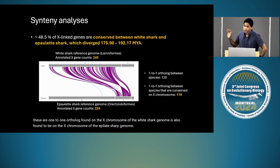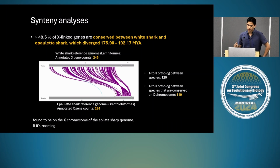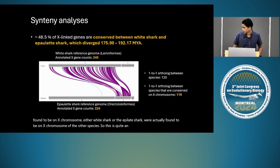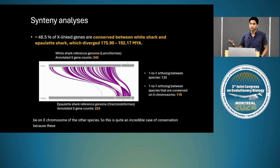If we zoom in on those genes, what we realize is that almost 50% of the genes found on the X chromosome of either the white shark or the epaulette shark were actually found on the X chromosome of the other species. This is quite an incredible case of conservation, because these two species are not necessarily closely related, as they diverged sometime back in the Jurassic.